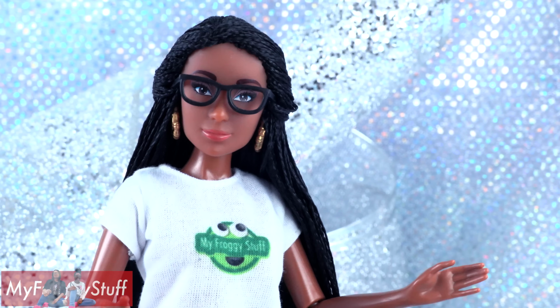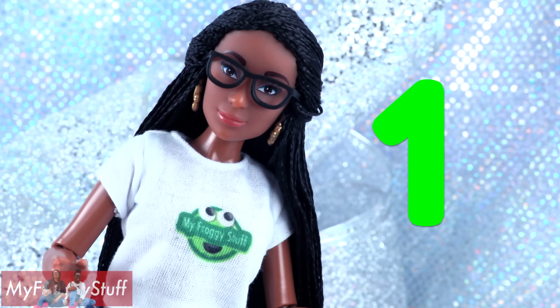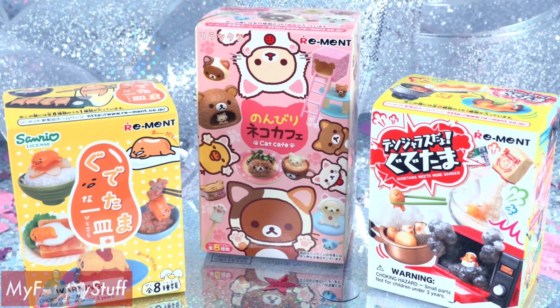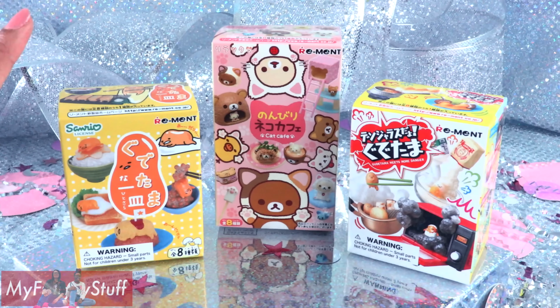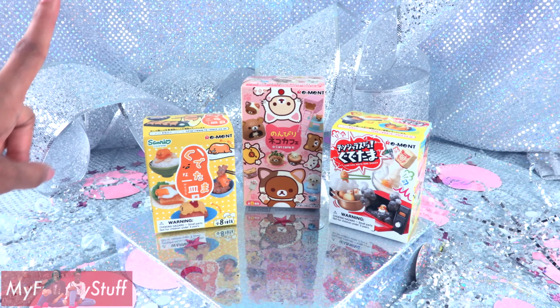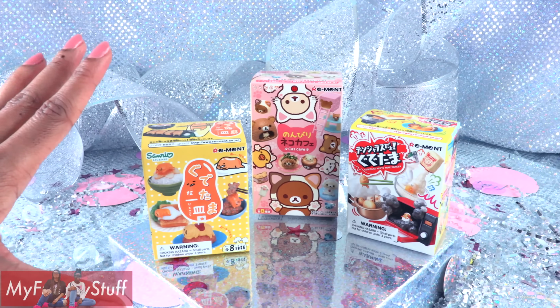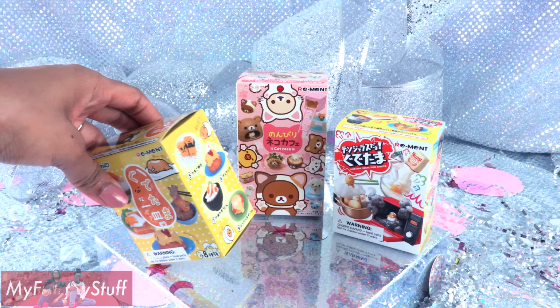And the moment you have all been waiting for, our number one favorite blind boxes are... Can you guess? Can you guess? Re-Ment blind boxes! They are super detailed and you can use them in the dollhouse. I usually find them at Barnes & Noble for about $10 a piece, but you can also find them at Hot Topic. Online, you can buy the entire case to make sure you get the complete collection.